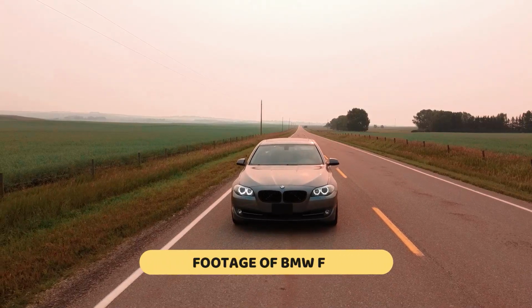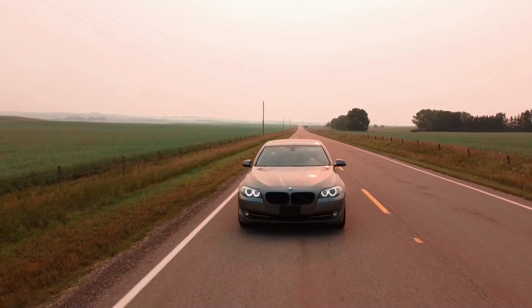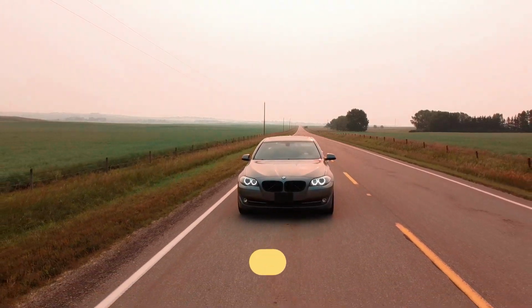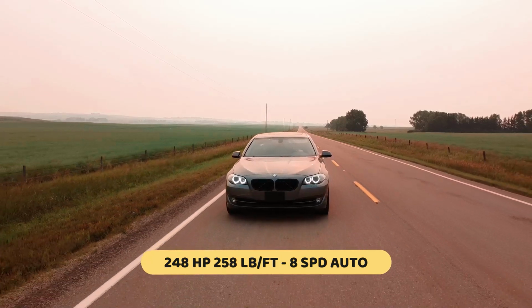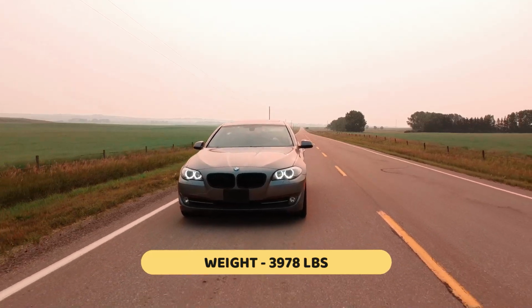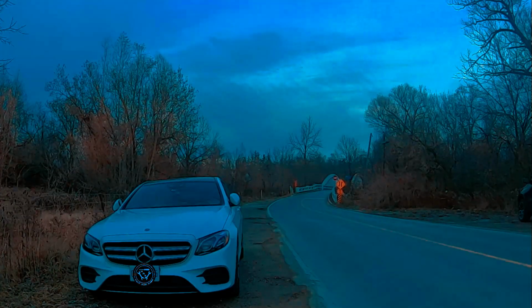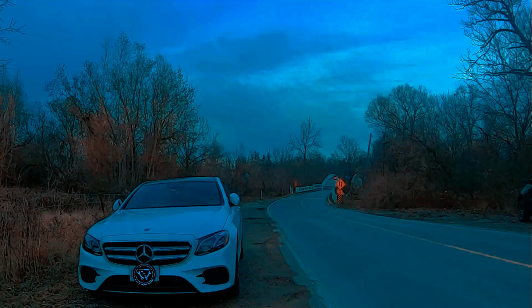Now, moving on to the BMW 530i xDrive, it makes 248 horsepower, 258 pound-feet of torque. It's got a 2-liter turbo engine, mated to an 8-speed automatic transmission, and it weighs in around 3,978 pounds. In the looks department, I think the BMW is a little behind when compared to the Audi and the Mercedes, but that is personal preference. Let me know in the comment section what you guys think. Which one of these three vehicles is the better looking vehicle out of all three of them?